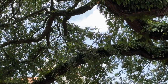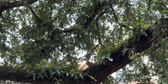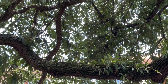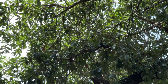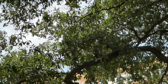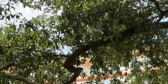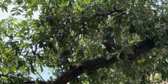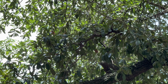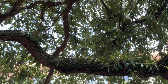It was mentioned on our bus tour, but the ferns that you see growing along the tree branch is actually known as resurrection fern. And they call it that because when it rains, it comes back to life. It's really cool to see.